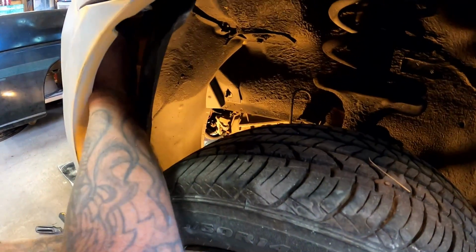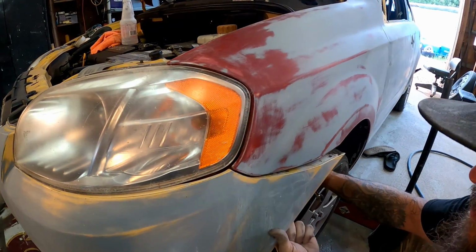Alright, let's get this front bumper off of here now. Alright, there we go. We're loose now.